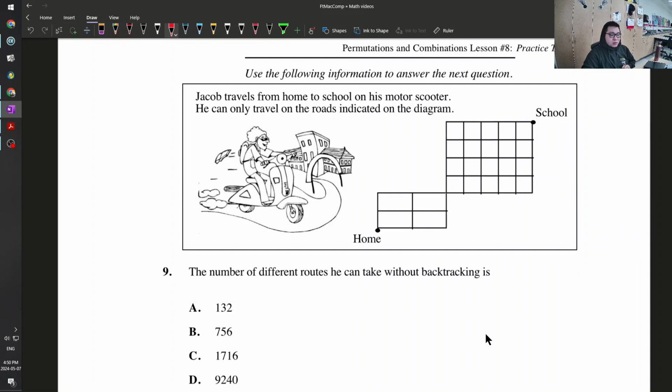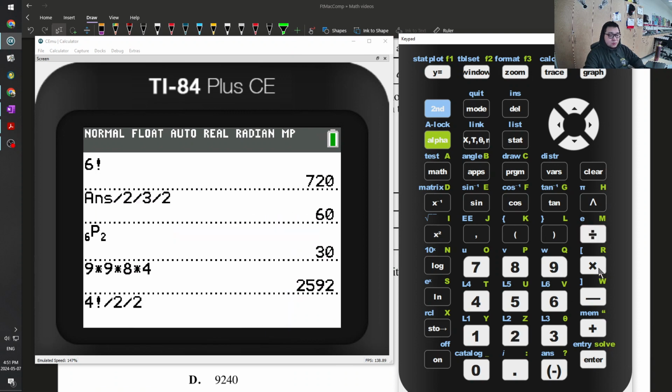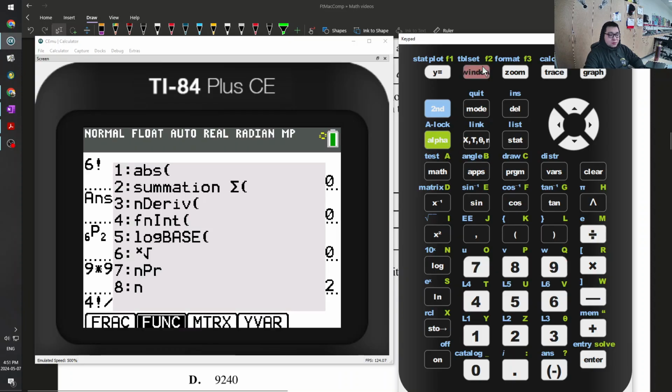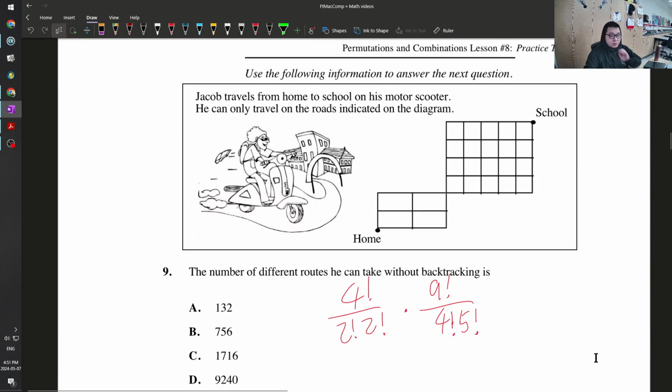So this is 4C... 4 factorial divided by 2 factorial, divided by 2 factorial, multiplied by, this is 5 plus 4, is 9 factorial, divided by 4 factorial, times 5 factorial. Okay, so 4 factorial divided by 2, times 9 factorial, divided by 4 factorial, divided by 5 factorial. 756, 9 is B. If you want to do it the other method, it's going to be more complicated.